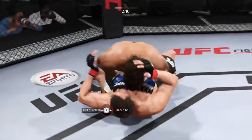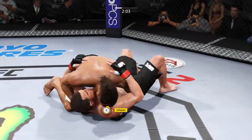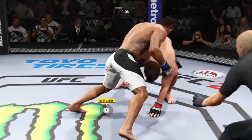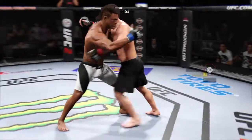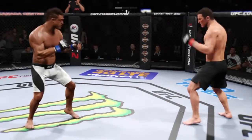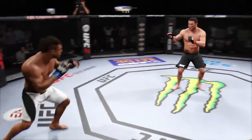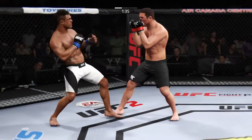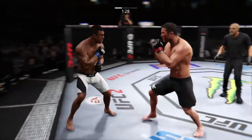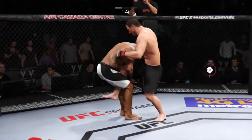First takedown of the fight. Side control. Under 2. They separate. Joey changes his stance. Belfort gets tagged with the right. Gonna try to complete the takedown again.